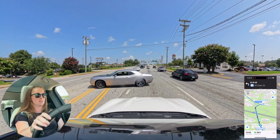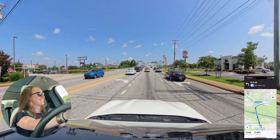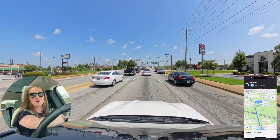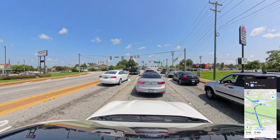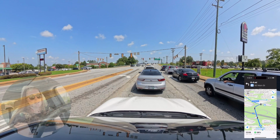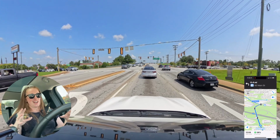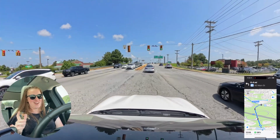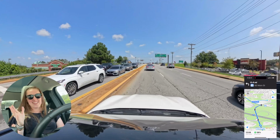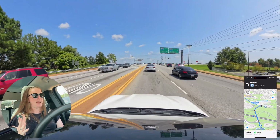Oh my word. And then you have drivers like that. Such joy. So you guys, you're experiencing here some of the traffic of Fairview Road and all of its lights. And this is what you're going to have to expect.